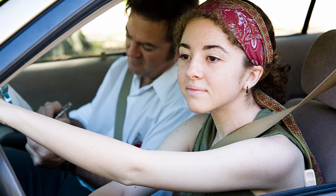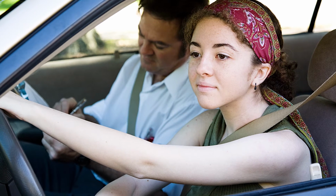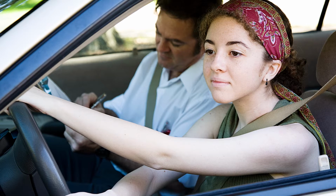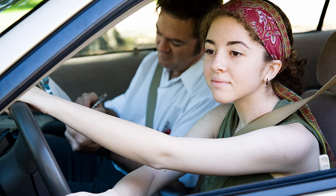If you are 16 to 20 years old, you must hold your learner permit for 6 months before taking the road skills test and be free of pointable moving violations.